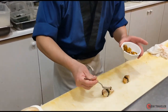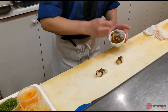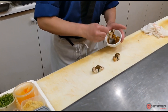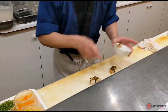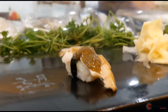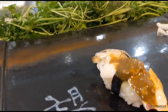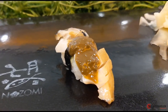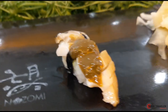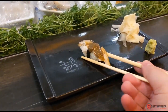Just like ocean. Yeah. Fresh abalone liver. It was alive 2 minutes ago. There you go. Look at that, guys. Fresh abalone with the liver from the abalone on the top. Nothing goes to waste here at Nozomi. All right, guys, here we go.